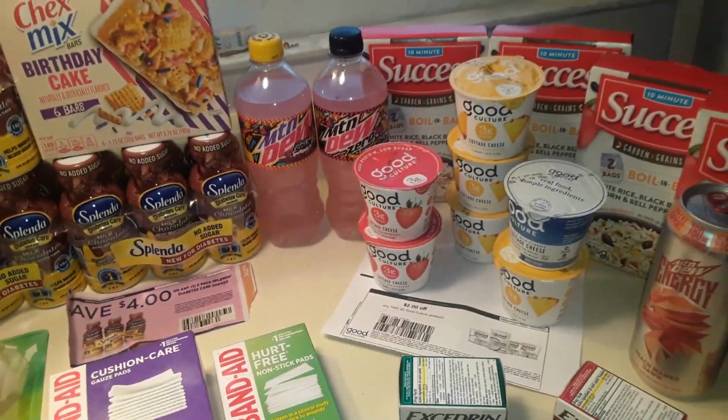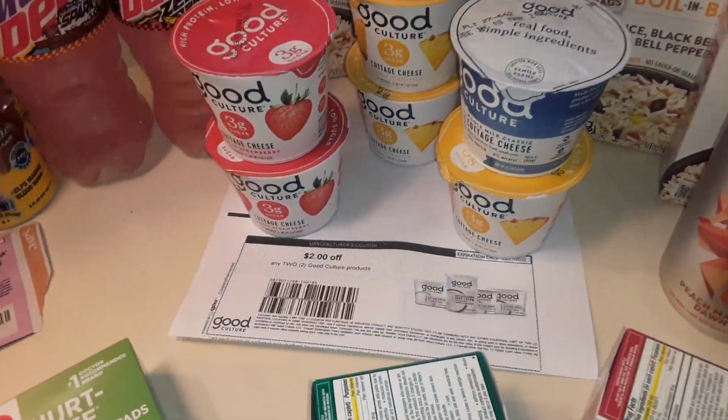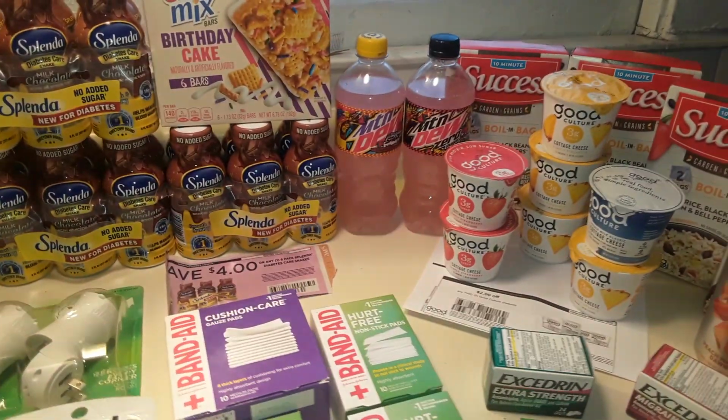So you can do that, and I had a $1.70 overage moneymaker when I bought 10 of these. There's no pin number on this. You can print it, I guess, as many times as you want. You can just only use 2 at a time. You'd have to come back another day or another store, whatever you like.